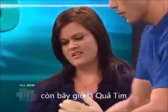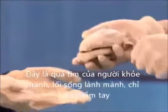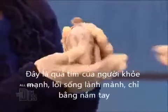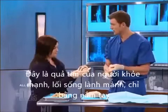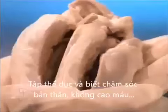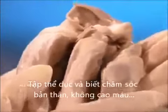But hold this heart for me. This is a healthy human heart. It should be about the size of your fist. Just feel that. This is the heart of someone who took care of themselves. They were fit throughout their lives. They did not have high blood pressure. They weren't dealing with abdominal obesity.